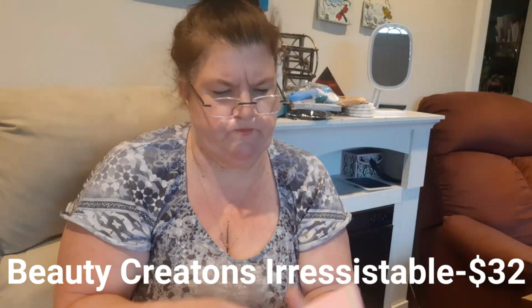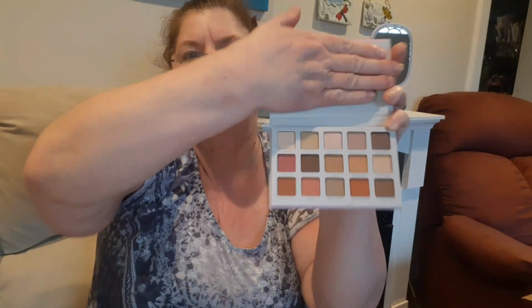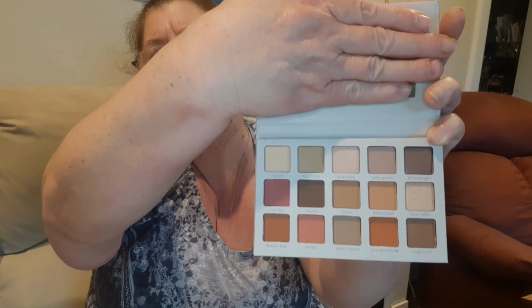Then we have our palette, and it's Beauty Creations Irresistible. Open it up, looks just the same. Whoa. There's a big full mirror here, and these are the colors. Get closer to you, maybe. I love this. Some of these look like the same color, just spaced out.